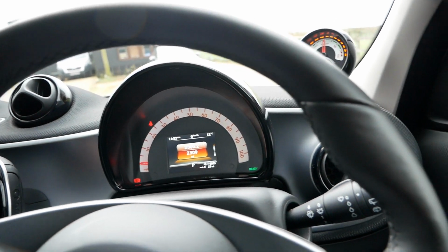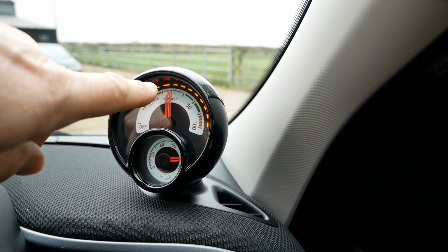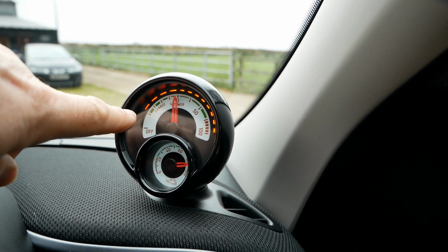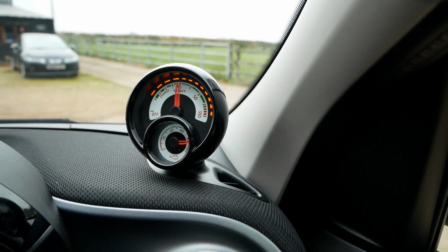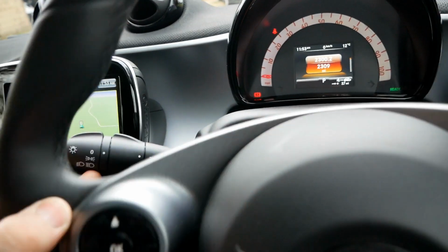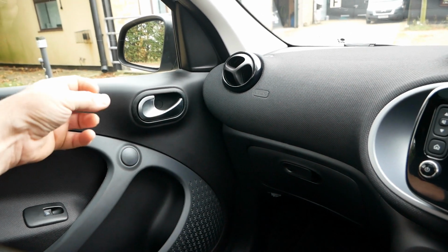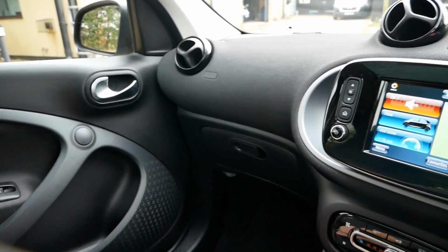So very simple display. And then up here with this pod we've got our power usage, so we can see energy being used or when we're regenning. And then that's our battery pack, our fuel tank. The rest of it is standard Renault switchgear, as are the buttons in the doors and the door handles, straight from a Renault Zoe there, but a more quality metal finish on them.